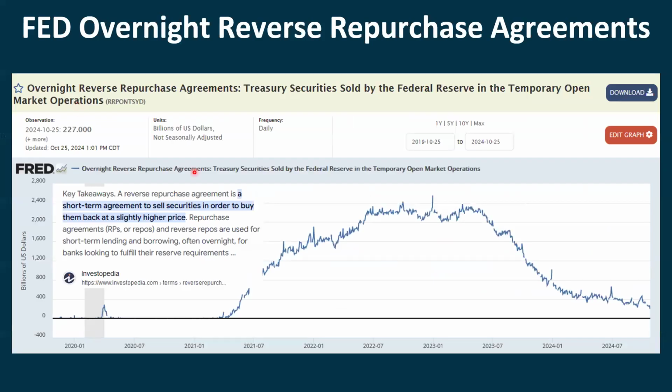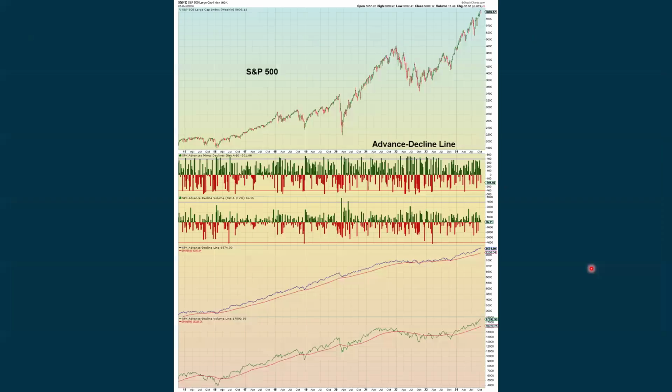And we're watching this, not really seeing anything all that out of the ordinary with the overnight reverse repurchase agreements. We just look for some crazy movement that really hasn't been happening lately. And this mainly applies to the banks. So if the banks are starting to run into trouble, this is when we see this chart become quite active.